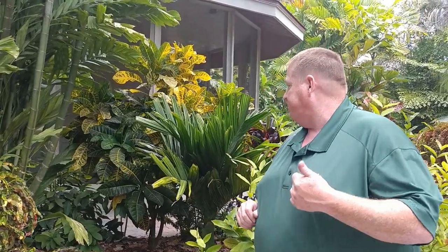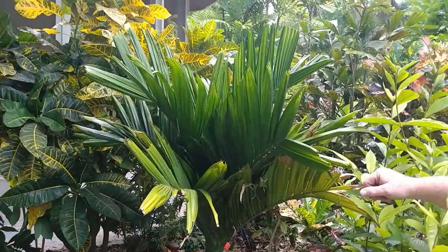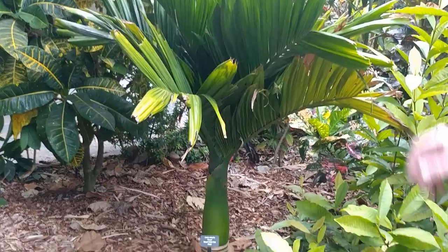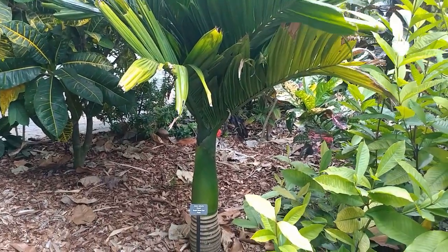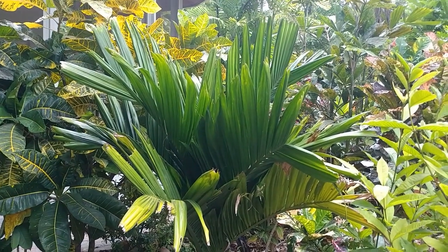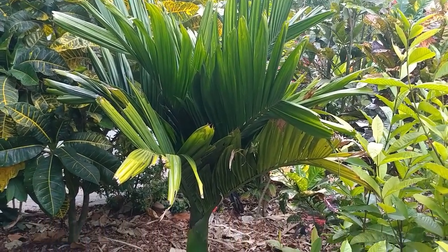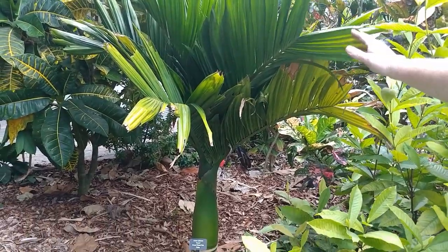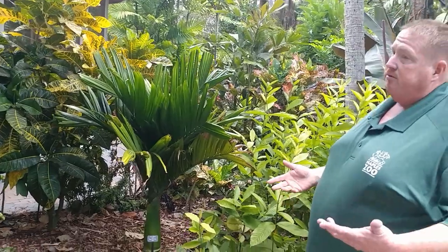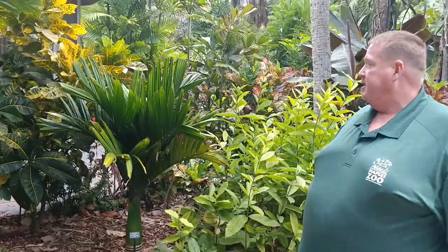So first off, this is a really, really interesting palm right here. It's called the dwarf betel nut or Areca catechu. And this is a dwarf version of it. You see how stunted and really compact these leaves are. This tree would normally be a fast growing palm tree that would get like 40 or 50 feet tall. And this one right here will probably max out hopefully around 15 to 20 feet tall, but that's going to be years down the line.